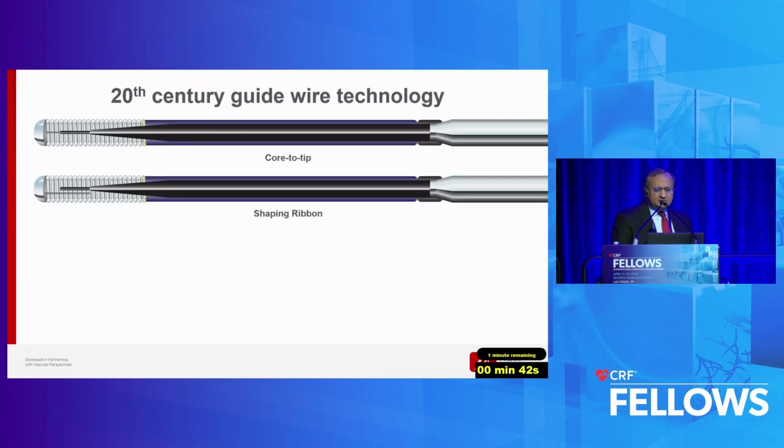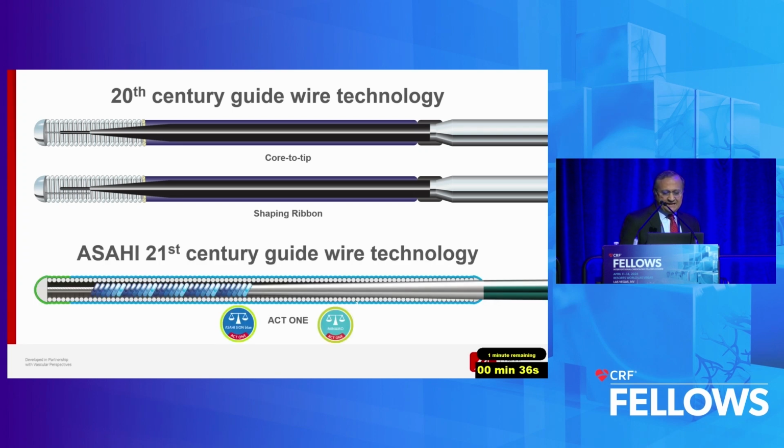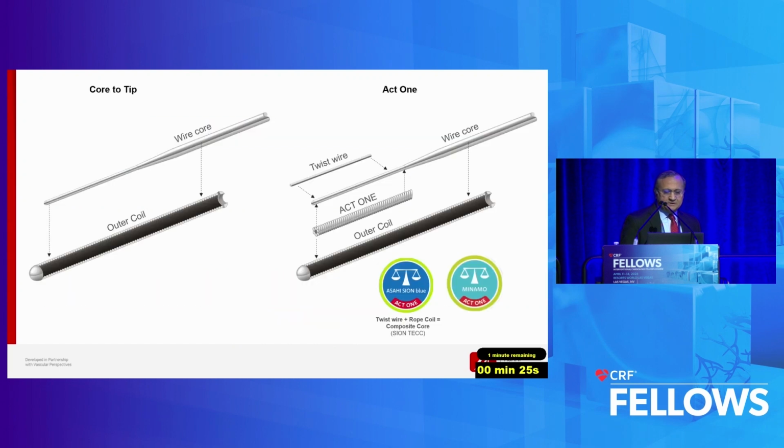So this is really the guide wire technology. You have either corded tip or a shaping ribbon. Asahi has something very, very different, okay? You basically have significant iterations which make it the wire it is.